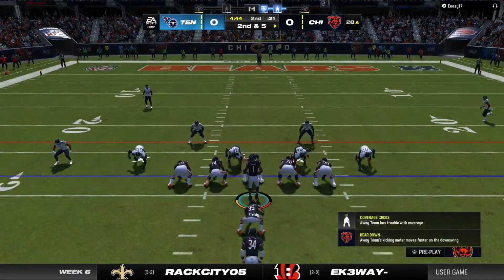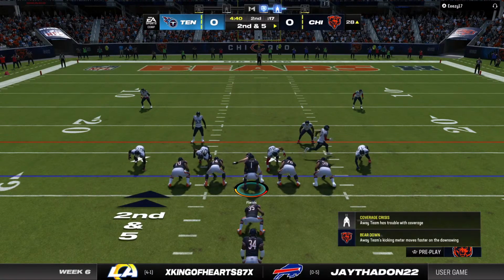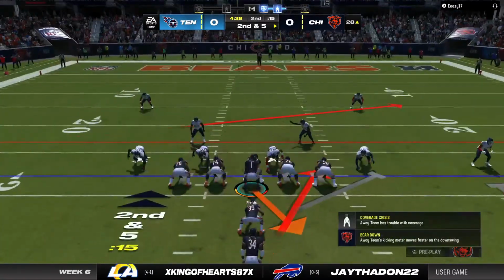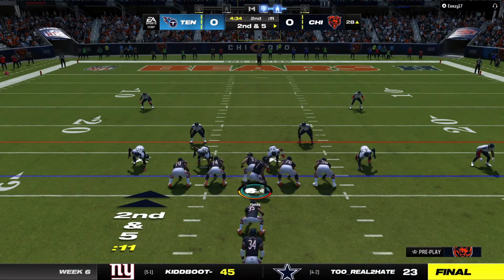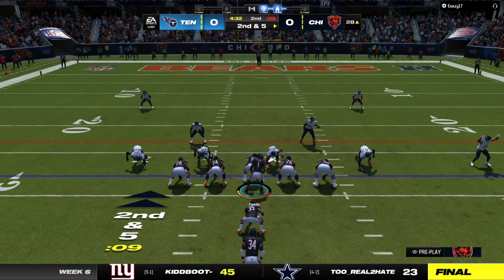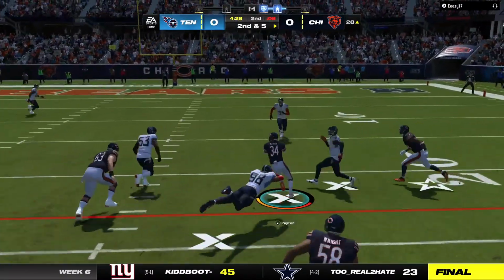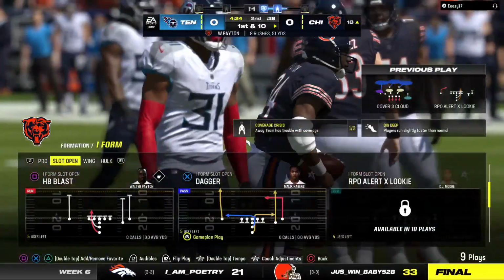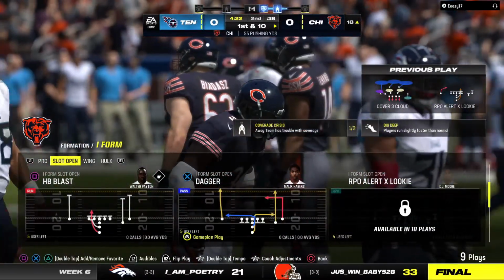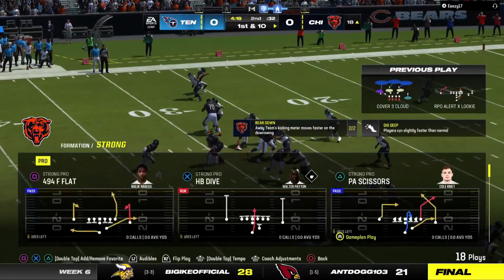Here we go. 2nd and 5. On 2nd down, they'll run it here. And a good-looking run there as he'll take this inside the 20 and down to the 18-yard line. 51 yards rushing now on 8 carries for him so far.